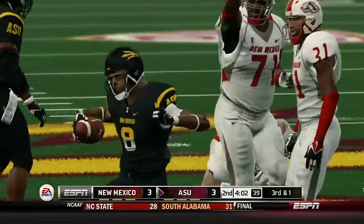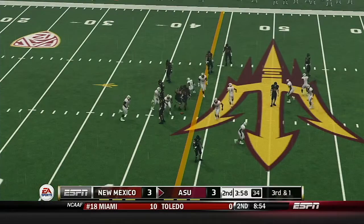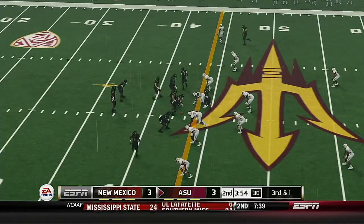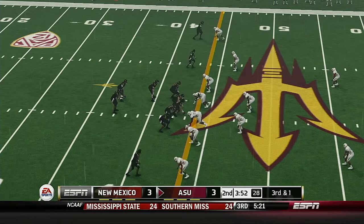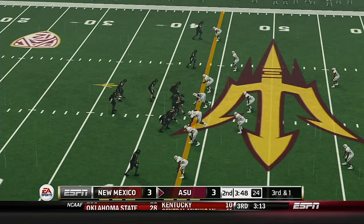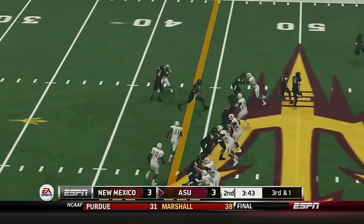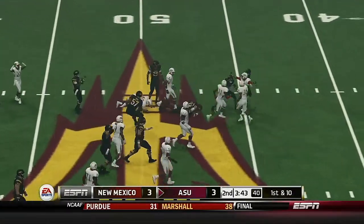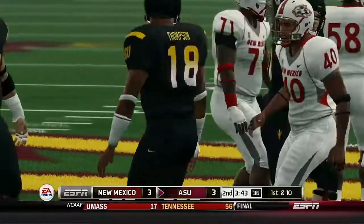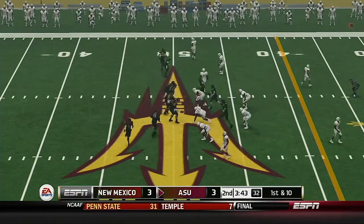Big hit, and he'll lose yardage. No gain on the play. That'll make it third and one. First down. Excellent job there, Brad, of running the football. That was good execution by this offense.